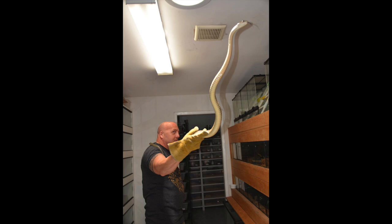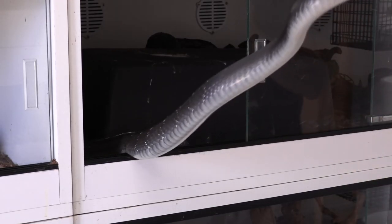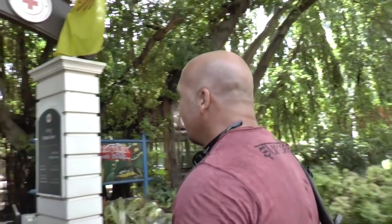Now these visual hunters will eat anything they can overpower, and I've tried just about every prey item that you can think of, and a good amount of my animals would eat them. Now these will eat other snakes, including each other, so pretty much everything is on the menu.